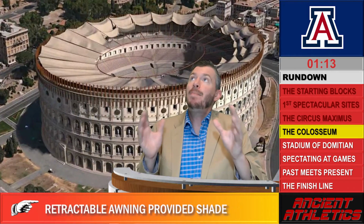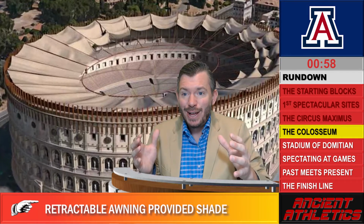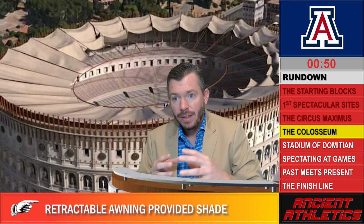And at the very top of the Colosseum, that had its own tricks as well. So in order to protect the spectators from the brutal midday sun of Italy, a massive awning was constructed to provide shade. And what's even cooler is that this awning, it was retractable, right? That's right. So the Colosseum had a retractable roof, just like the cutting-edge football stadiums in our world today.